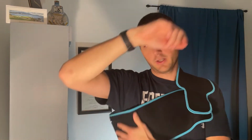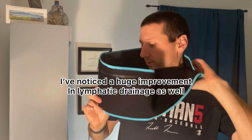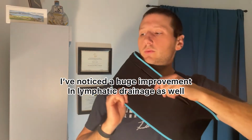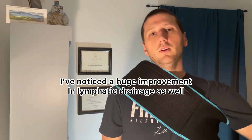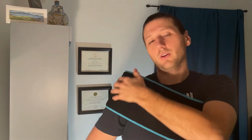And if you had your shirt off, you can do under your arm. You have a lot of lymph there. Or you can do it just like this too, and get more of the shoulder or neck region here, because I have a lot of problems with my shoulder. So anyways, this would plug into the wall.